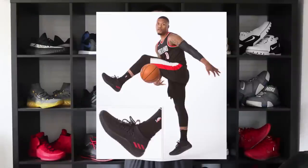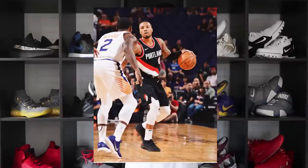And especially with the new colorways coming out, I've seen some that are super fire. My favorite colorway has got to be that murdered black, all black colorway with the little hints of red accents. I don't know if it's gonna be a player exclusive only for Dame, because there is an all black colorway coming out. Some other clean colorways have got to be the white gum and then the red bottoms. Those are pretty nice too.